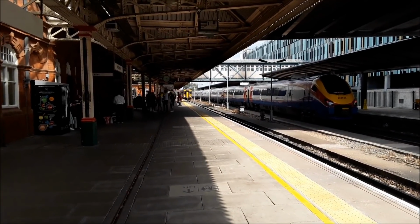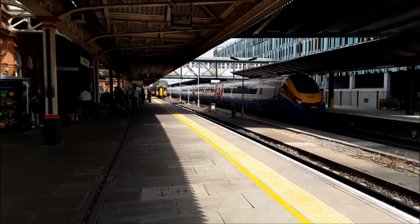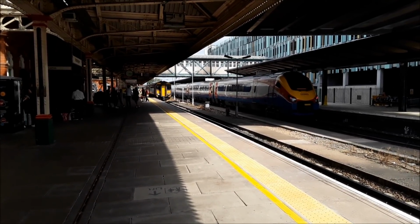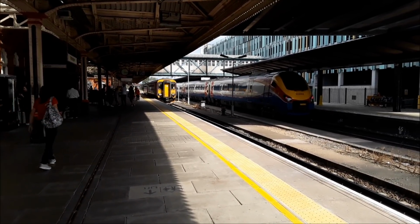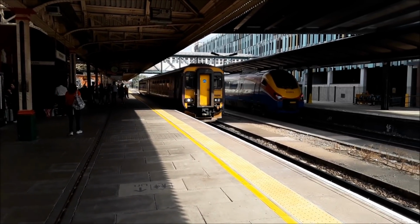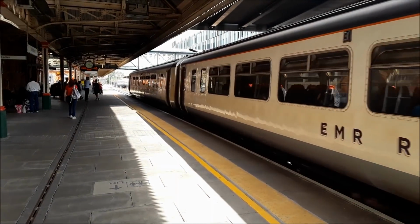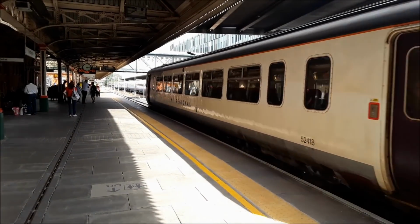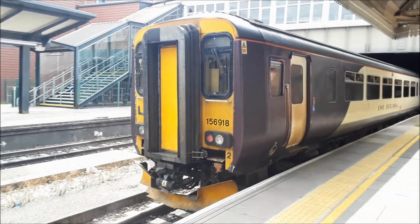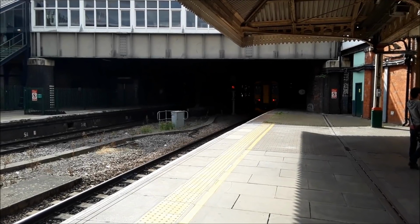Okay, departing now is the 1516 East Midlands Railway service to Crewe from Newark Castle, worked by 156 918. I'm having a mare today.